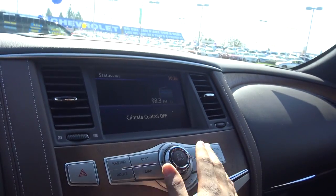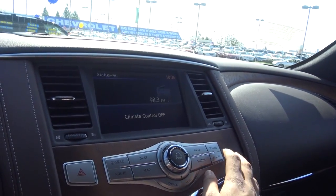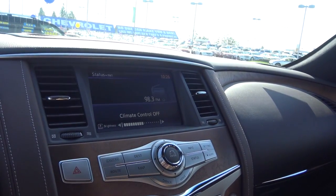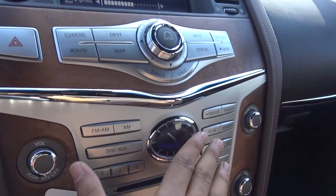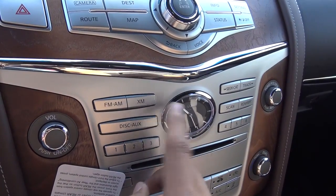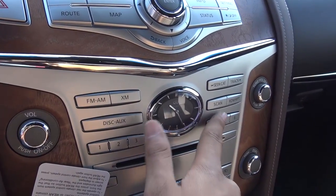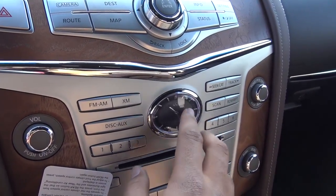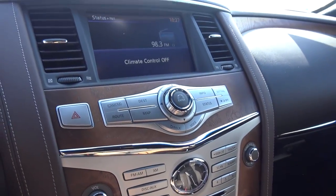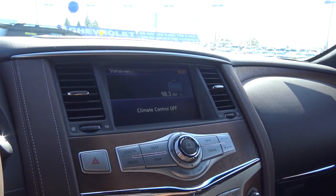And then you have your status that shows you what radio station is playing, and then your climate control. And then you also do have your day and night mode. You can change the brightness of the interface too. And then down here you can access your media sources like your CD player, your auxiliary input, Bluetooth streaming audio, AM, FM, and your XM satellite radio. And then you have your presets down here. And then we also do have an analog clock, which gives it a much more classy feel inside of here. We also do have a Bose premium audio sound system inside of here as well.